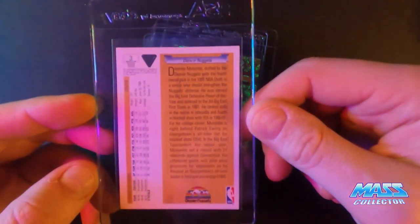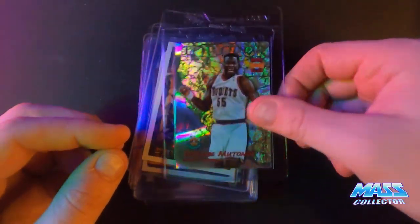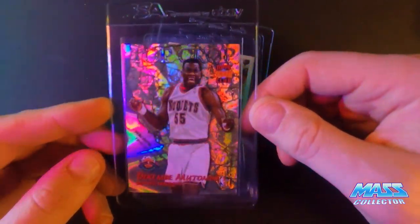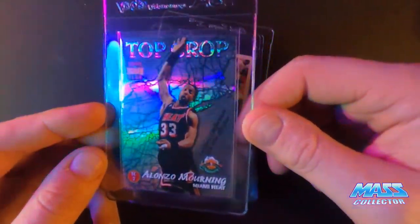Not the best centered card in the world, but it's Dikembe Mutombo, man. That was a defensive stud. And so here we go. So top crop Dikembe on the face of this card. The back of it is Alonzo Mourning.